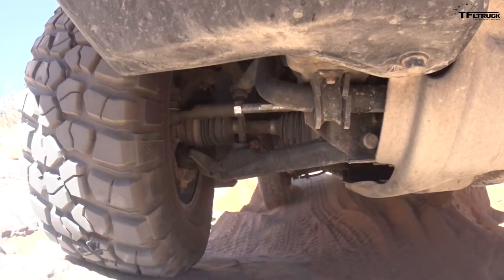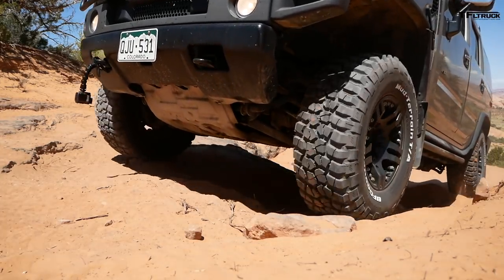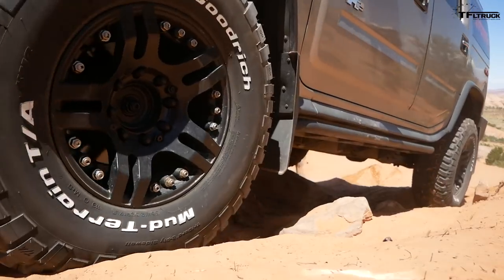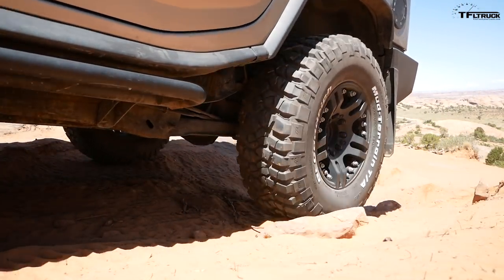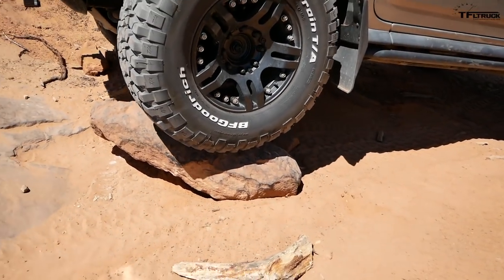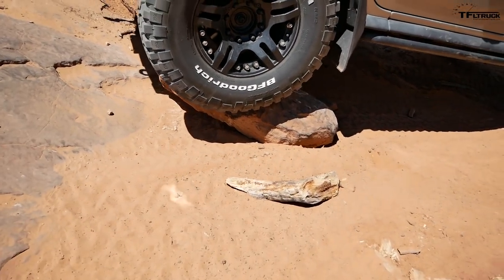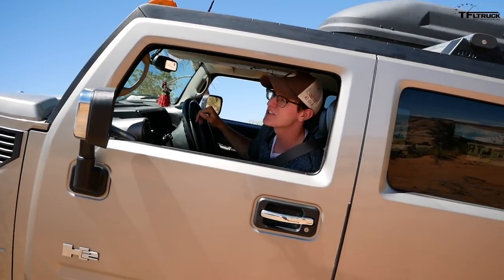Oh, you're almost there, keep going! Got it, nice. That's when a rear diff comes in really handy, huh? Rear diff lock, yeah. Oh, yeah. Oh. Up and over. How we doing? You're about to go over the top of it. Oh, you're fine. Did it turn that boulder into dust? Because it sure felt like it.